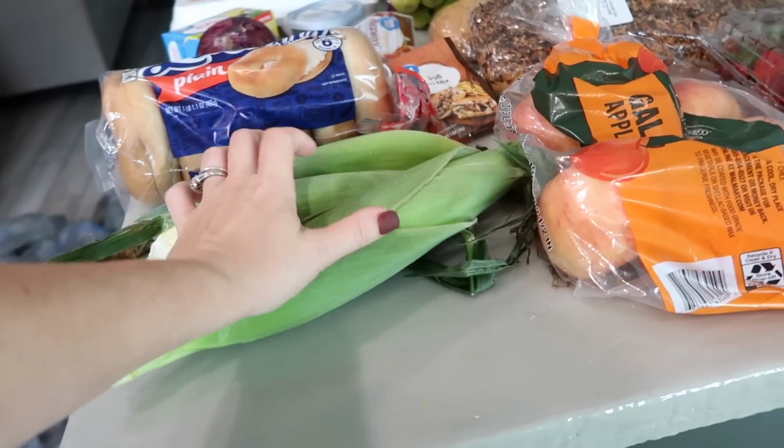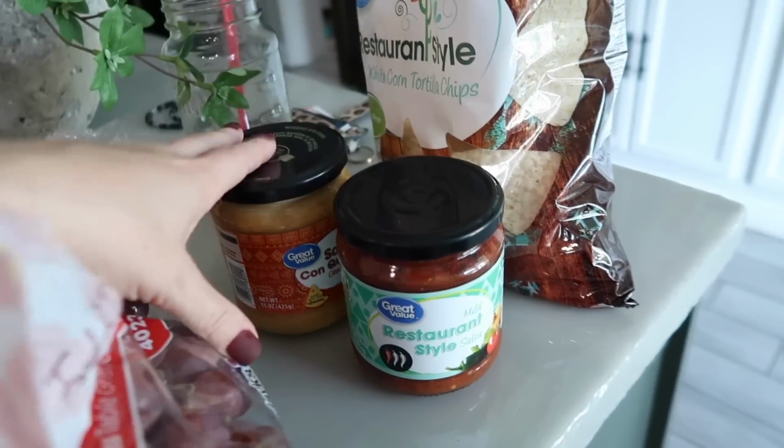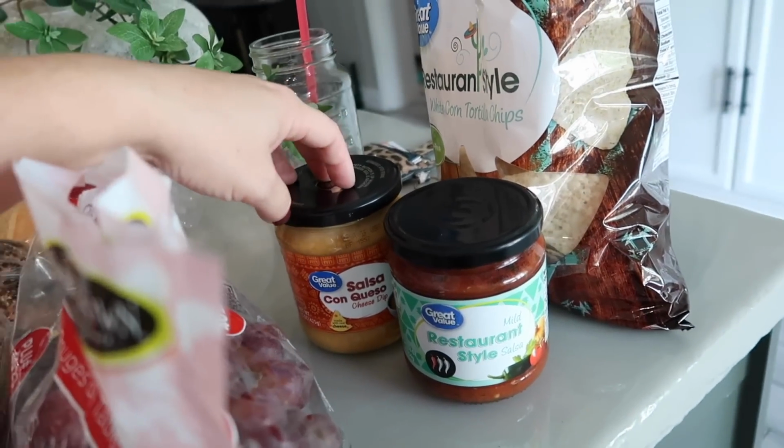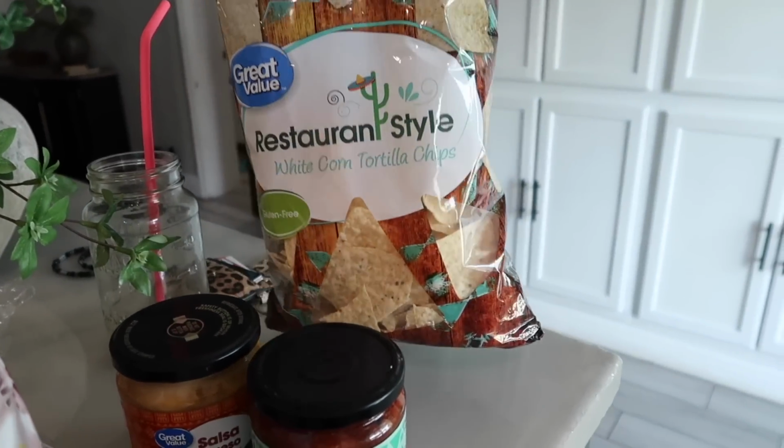I got some fresh corn, some gala apples, whole thing of strawberries and grapes, some salsa, or wait, queso, cheese dip, and then just regular salsa with some restaurant style corn tortilla chips.